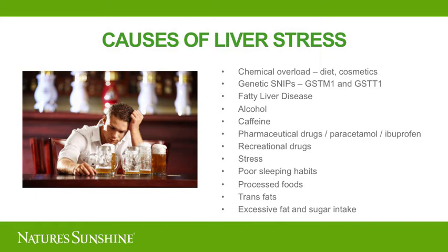Alcohol and caffeine will place stress on the liver, as will pharmaceutical drugs, even including paracetamol, ibuprofen, so Nurofen. Recreational drugs as well as prescription drugs are all a stress on the liver. Ordinary everyday stress that we experience can also stress the liver. Poor sleeping habits, processed foods, trans fats especially are very toxic to the liver. And if we have excessive fat and sugar intake, that causes the liver to work overtime to deal with those in our system.